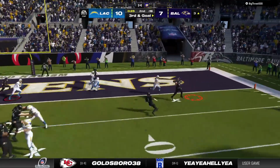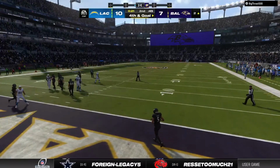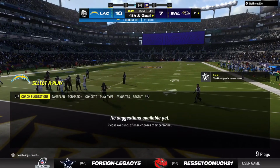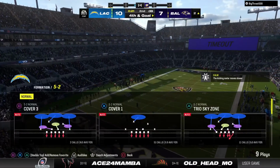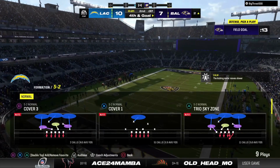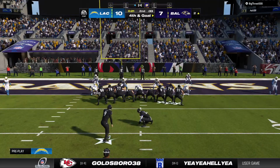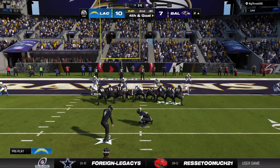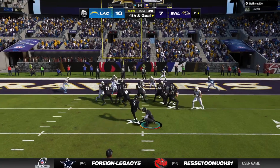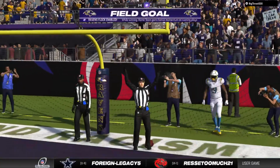3rd and goal, Jackson. And it's caught. A great job to hold him to just a yard there. Now it's 4th and goal. Now the Ravens going to use one of their timeouts as the clock will stop with 21 seconds to go here in the first half. So Jackson will head to the Ravens sideline, and on comes Justin Tucker for the field goal try. From the right hash at a bit of a tight angle. Tucker's kick is good, and that will knot us up at 10.